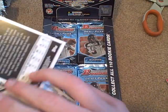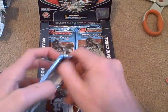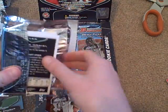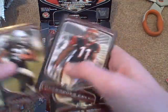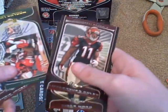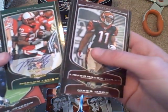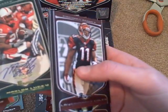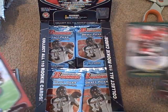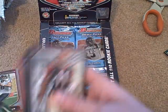Another Hakeem Nicks, not numbered. Oh, here's our auto. It is Marlon Lucky. Is that numbered? Nope, not numbered. So, it's pretty good. Not numbered. Chris Johnson.